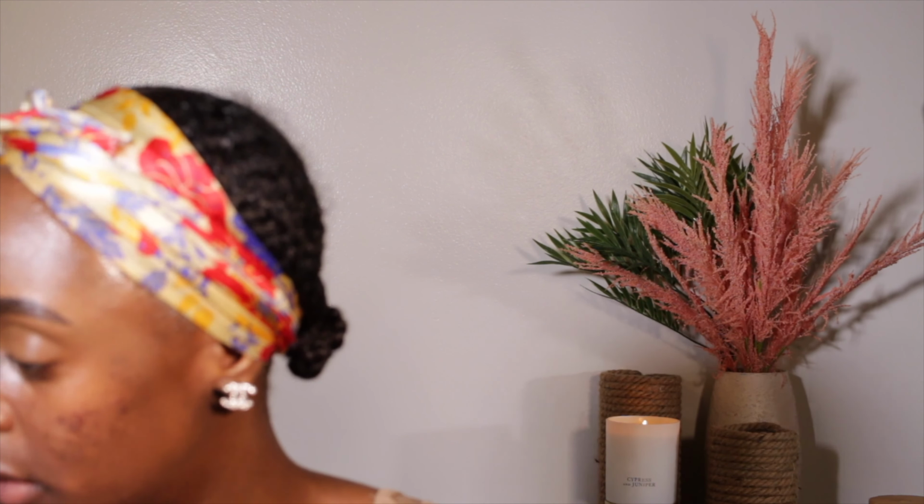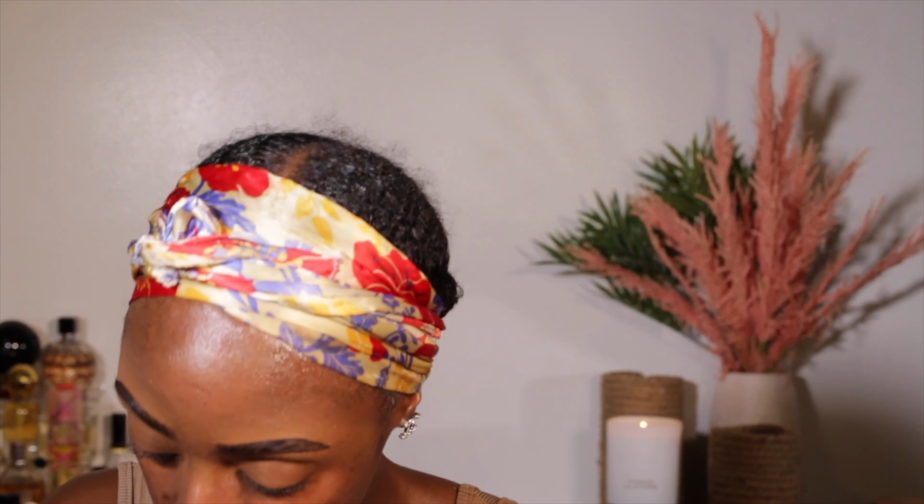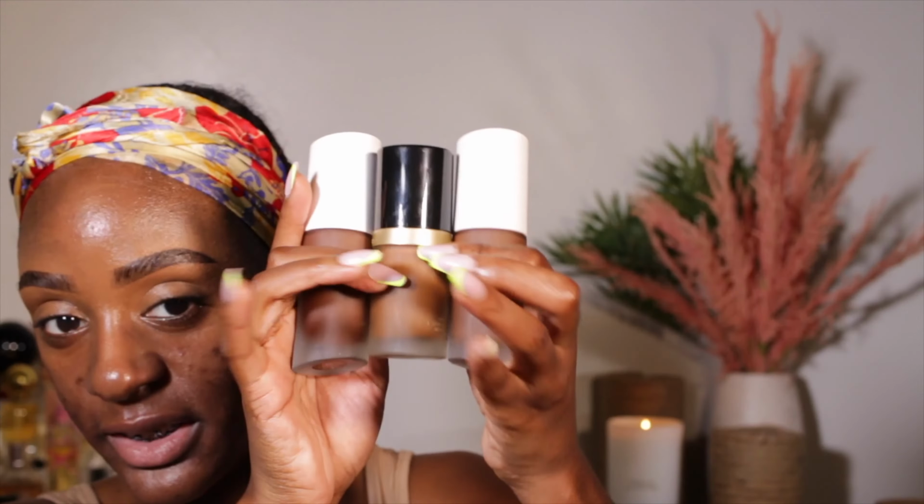Let's go ahead and try it out. This doesn't feel like that regular frost that I feel on all other bottles. It's like a really nice, soft, expensive frost. I feel like I probably could have gone maybe one shade up, because this is what I took. I don't know. Let's just see what's going on.